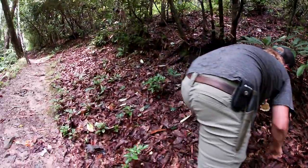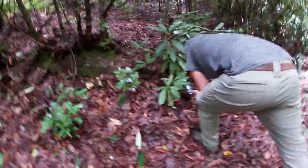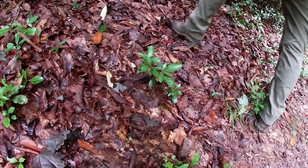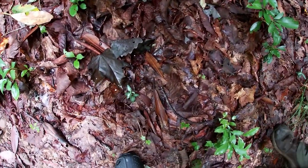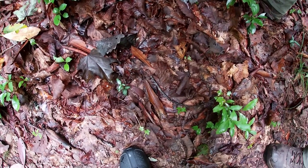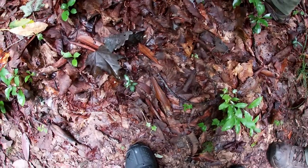I'm not picking it, so it's okay with that. Yeah, I guess we're not picking it. Right here's one that's run off. Oh, God, it's got gnats all over it. Where? I touched it right here. Oh, I see it. I was looking at these little baby ones. Look at that one right there. It's perfect. Oh, easy. New toadstool.